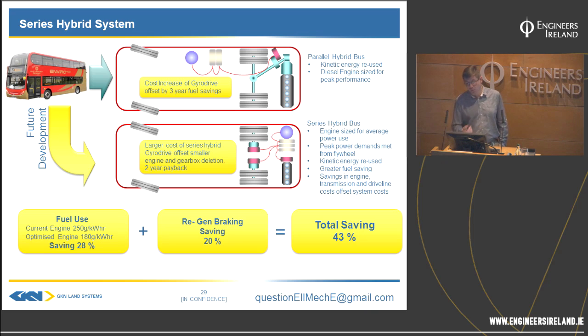Whilst you're dealing with an awful lot more power in the system, you still need to be able to catch the regen braking and manage the power of the system, and the flywheel has a use in these types of systems, and this fuel saving potential is enormous. I've cut it down, because the maths will begin to look far too impressive, but I said if you can save 20% with regenerative braking on a typical machine, actually by cutting your engine size and therefore having a more efficient engine, optimised to run only at the speed of the generator, then the potential fuel saving there alone is 28%.